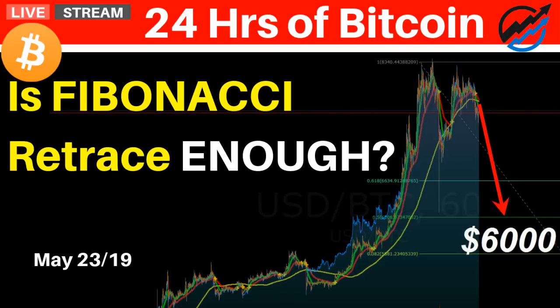It is Thursday, May 23rd, 2019. The theory of our ascending wedge triangle in Bitcoin before the big surge up has been delayed, at least while the top formation tries to discover if this is going to be a big correction lower or not.